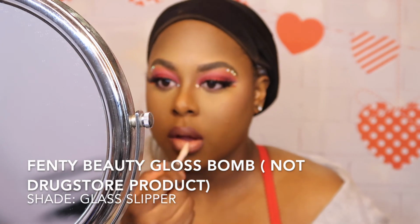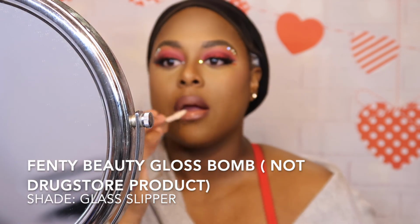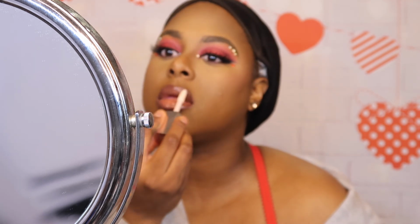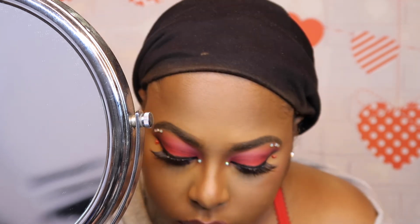So I messed up. I did not have a drugstore lip gloss. I'm so shocked. So I had to use my Fenty Beauty Gloss Bomb. This is the Glass Lipper. It's just a clear gloss. And it really just finished off my lip color. It just really made everything look so juicy and succulent.